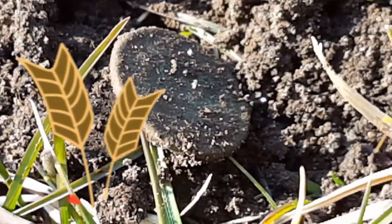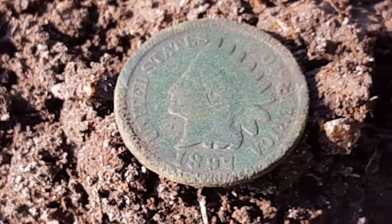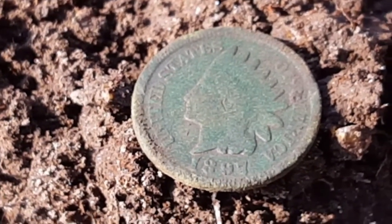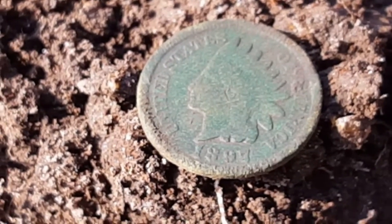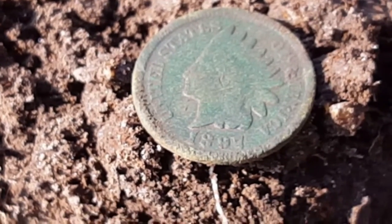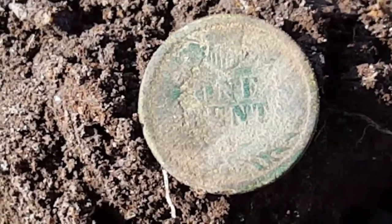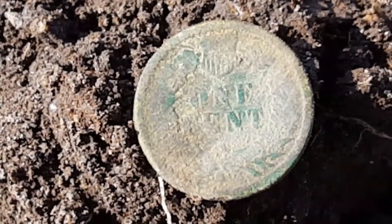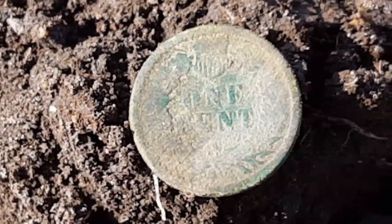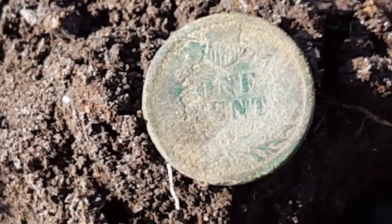Hold on for closer inspection. Oh my, ain't that pretty? It's an 1897. 20 years off, oh well. But happy to get another Indian. Nice and green, ain't it, folks? Let's take a look at the other side. Well, not too bad, but that front with the Indian is certainly the beauty side. All right, on to the next find. Yahoo, baby, for the Indians.